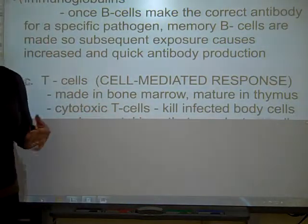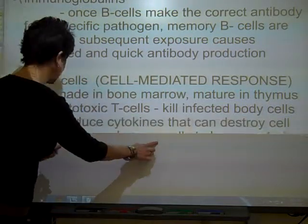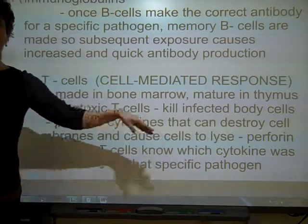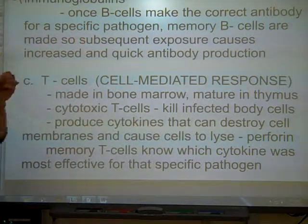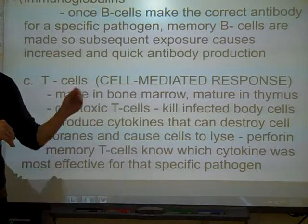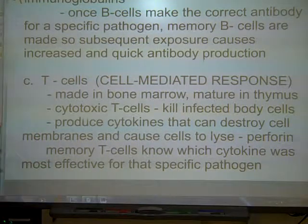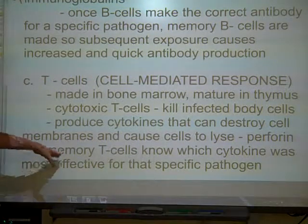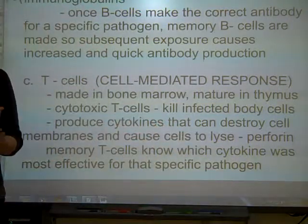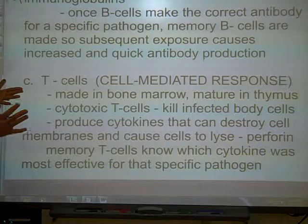Cytotoxic T cells, or killer T cells, is another way that you will see these. They kill infected body cells, and they do that by producing cytokines. Cytokines are specific chemicals that actually ruin the membrane of the cells. They could poke holes in it, they could cause it to dissolve, and if the cell membrane dissolves, the cell is going to die. And again, there are memory T cells. That causes the cytokine that was most effective to be made again if it's exposed to that pathogen again.